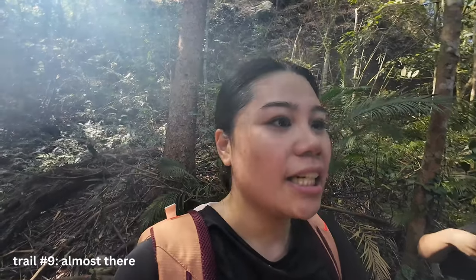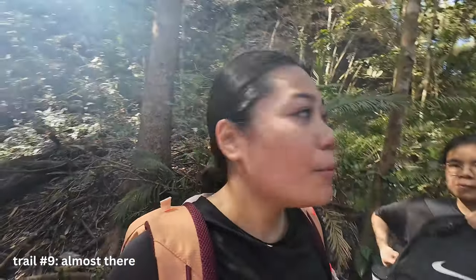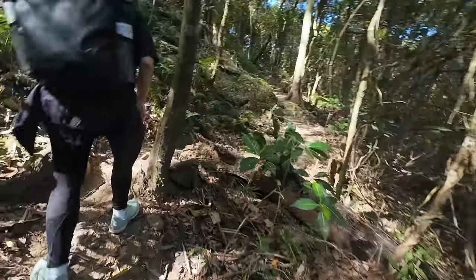We made it to the 9th part of the trail. So one more part na lang. There are people going down na. Yeah, let them go down first. So we've been hiking for almost 3 hours. Oh, ito pataas na.